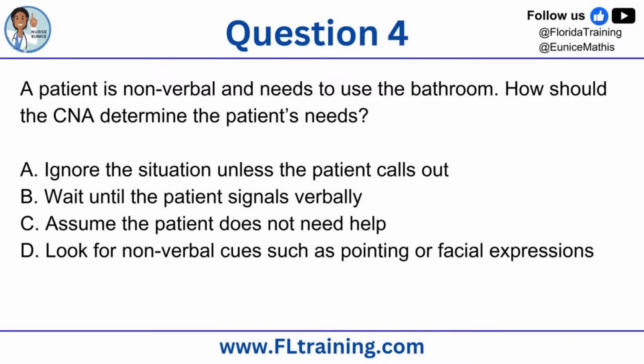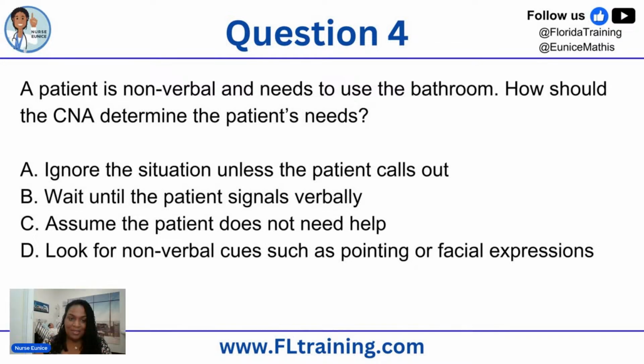Your patient is nonverbal. And what are some reasons that your patient could be nonverbal? Maybe they had a stroke. Maybe they're intubated. Maybe they were nonverbal or mute from birth. So your patient cannot communicate with you with words. So how are you going to know what their needs are?